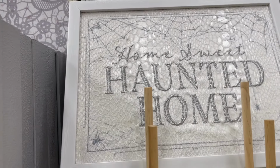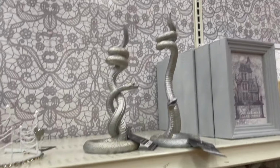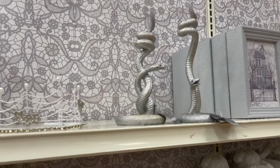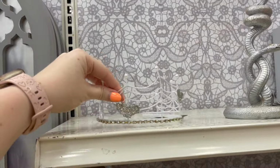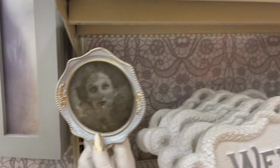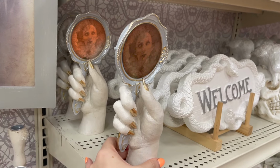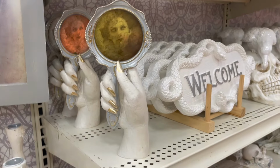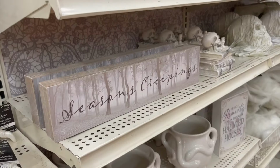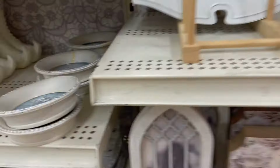Home sweet haunted home. These look silly. Yeah. I think if you have a candle, it'll look a little better, but that definitely is silly by itself. Is this a tiara? Oh, that's sweet. Ooh, the manicure is flawless. Season's creepings. I enjoy romantic walks through haunted houses.